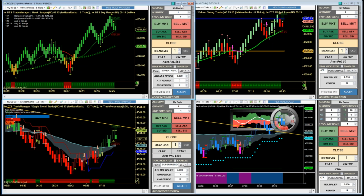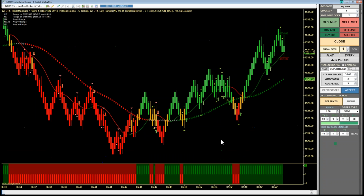All right, and then lastly, the hawk. We go over the hawk a lot. I'll keep this quick. We're looking at things like first micro-macro cross signals, macro pullback signals, 4 arrow consolidations, which I don't see one here right now, red bar buys, and green bar sells. Those are the signals we're focusing on.